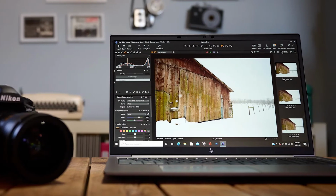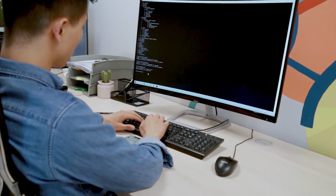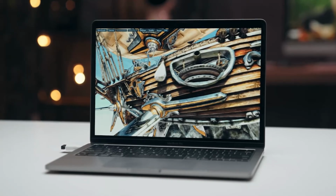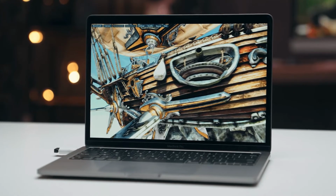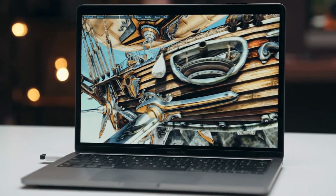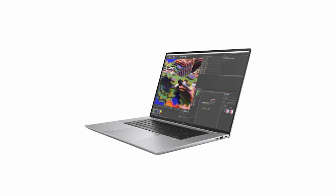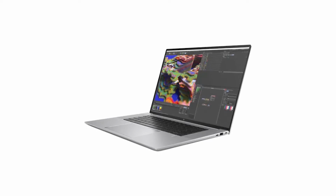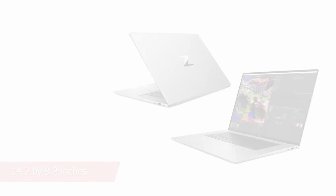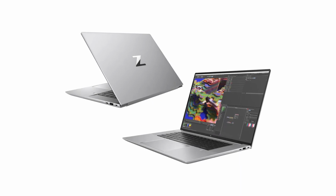Its aluminum and magnesium exterior is a class act in dark gray, complemented by a rather showy Z logo on the lid. By contrast, HP's EliteBook 800 series business laptops are bright silver. Moving or traveling with this ZBook is about as easy as it can be for a laptop with a 15.6-inch screen. The system measures 0.76 by 14.2 by 9.2 inches and its USB-C power adapter, which has a fancy braided cable, will add a bit over 4 pounds to your briefcase.